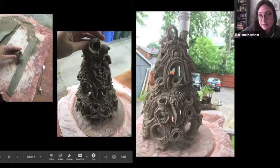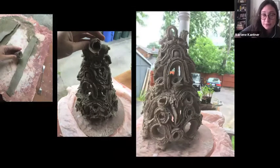And you're right about all of this negative space. Sometimes I really go for that. Other times you'll see I have more solid forms.